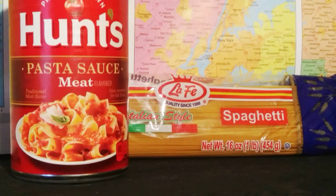Alright, next up, spaghetti and spaghetti sauce. Now we stock a lot of this because we actually eat a lot of spaghetti and spaghetti sauce here at the house.